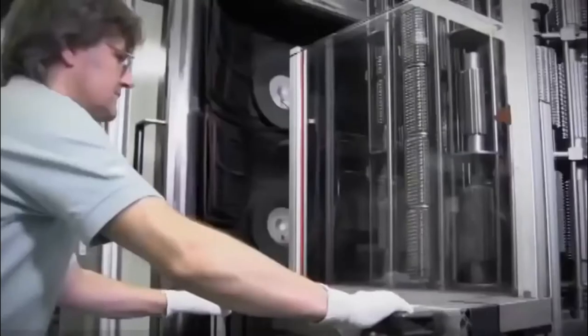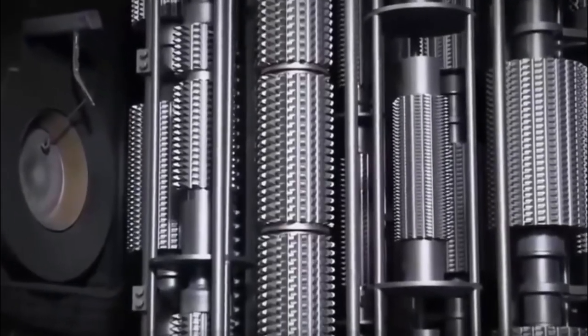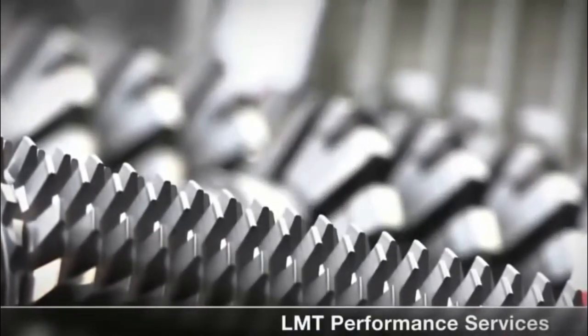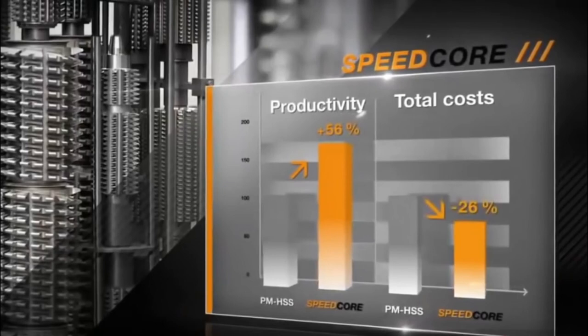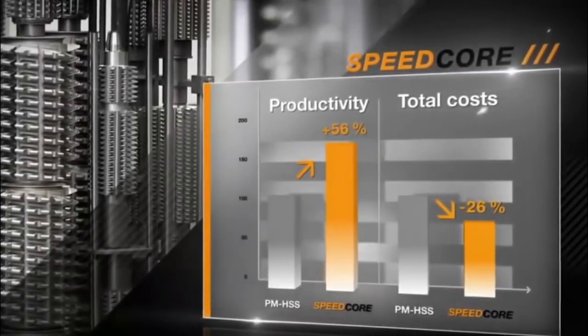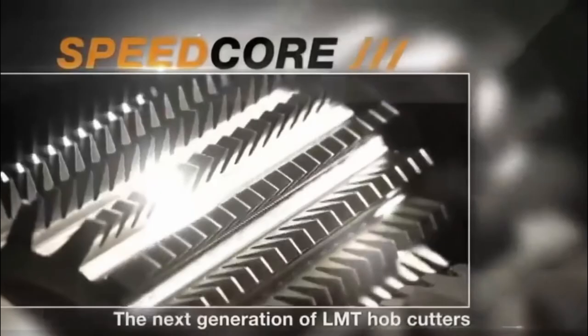Innovative cutting materials, tailor-made high-performance coatings, specialized engineering and global service, as well as a reconditioning network. What the LMT SpeedCore gear hob means for you in concrete terms: at least 50% more gears per tool and significantly lower unit costs. SpeedCore, high performance for your gear production.